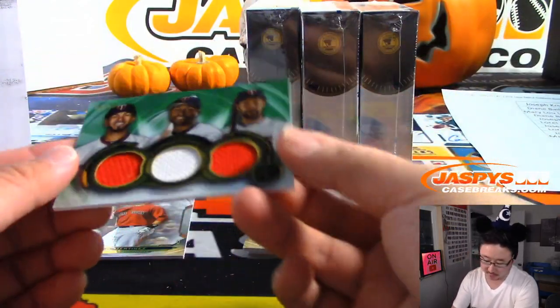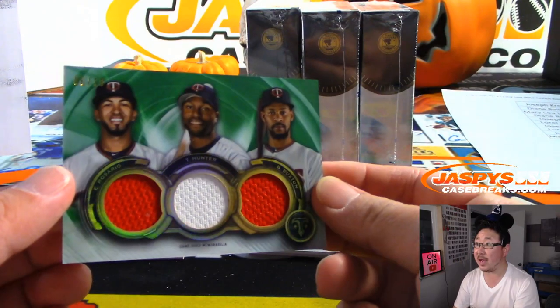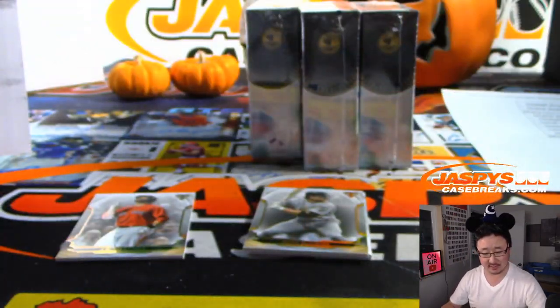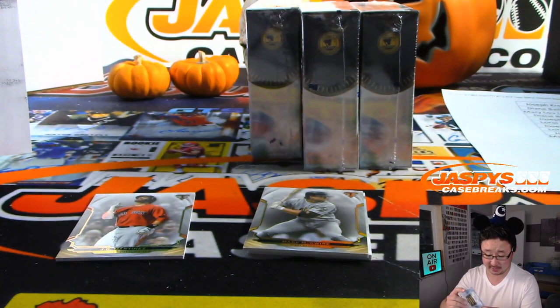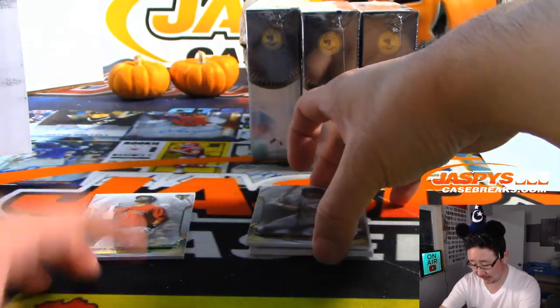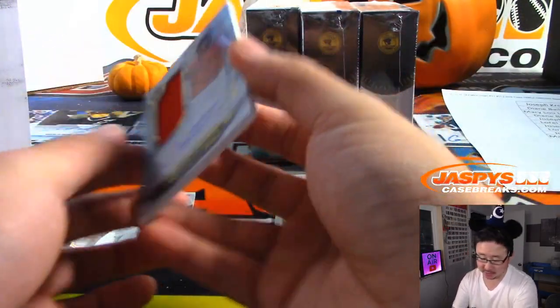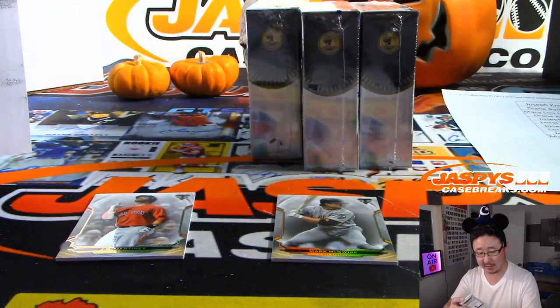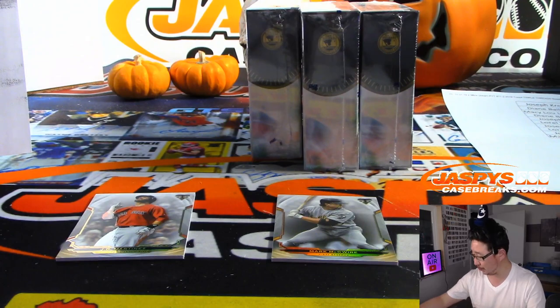We got Triple Relic Twins. That'll be Eddie Rosario, Torii Hunter, and Byron Buxton, 6 out of 18. Twins had a pretty good season, Nick Leslie. Add some starting pitching to that power they have on that team. Could be interesting. There's Christian Vazquez, jersey and autograph. 54 out of 99 for the Boston Red Sox. That'll be for James O.